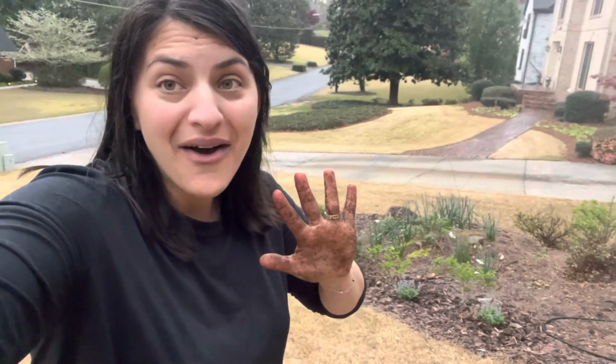I wish I could say I got them in before the rain, but I'm absolutely soaked. So I'm gonna go inside, clean off, and actually get ready for this birthday party like I was supposed to.